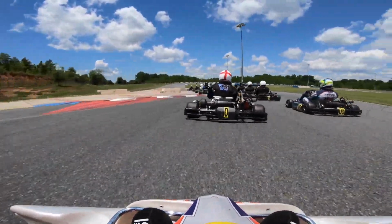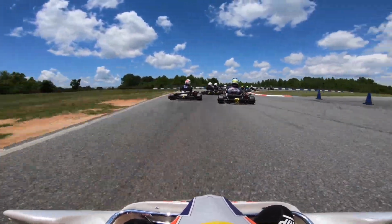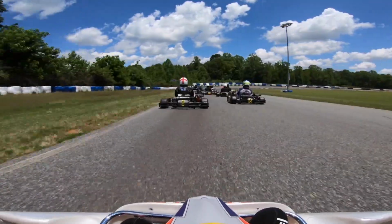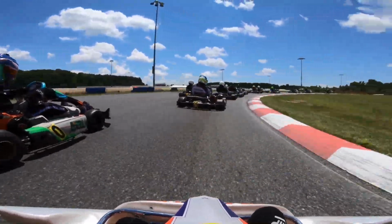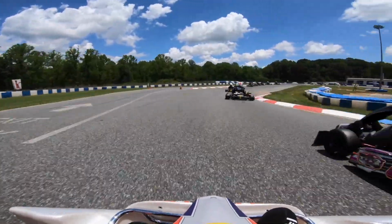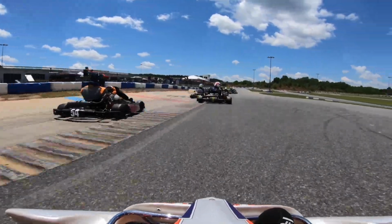And what better thing to do right off the bat than give up 5 or 6 kart lengths to the 2 karts in front of you and begin to panic immediately. I'm looking ahead and I'm like, where did they go? Hopefully I can make a little bit of this gap up and we go into turn 4, which I do, but hopefully it doesn't get any worse than this. Oh, it does get worse than this, because here we are heading into turn 10, and I'm going to give a spot up right now to the 54 kart.